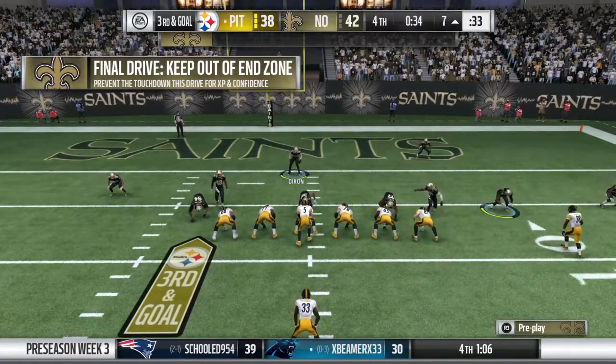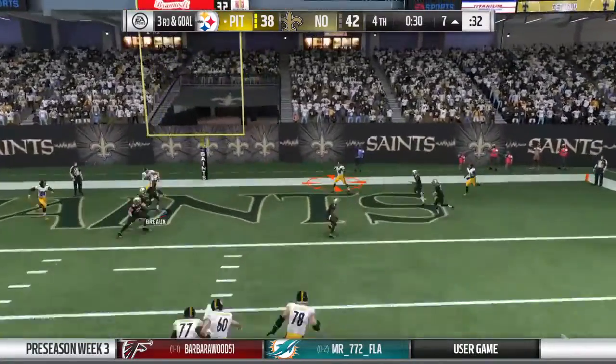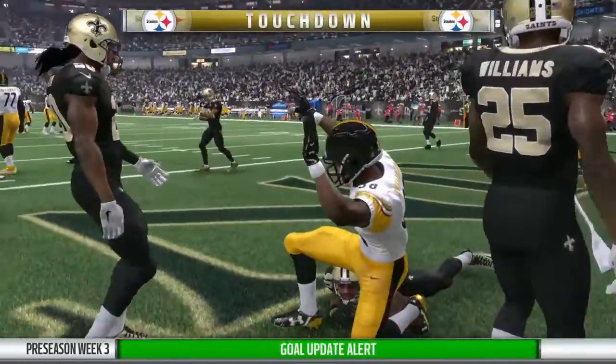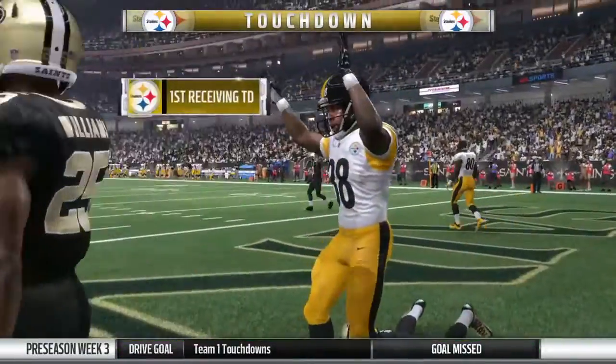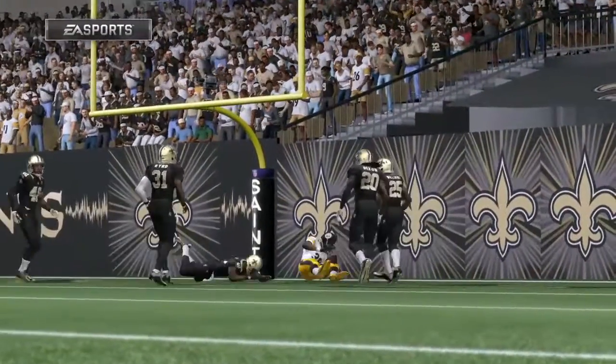And now they're in the hurry-up. They'll look to throw on 3rd and goal. Surveying the field. And this is caught. Touchdown. And they've taken the lead here in the final minute. So with next to nothing left on the clock, they get Charles what should be the game-winning touchdown catch.